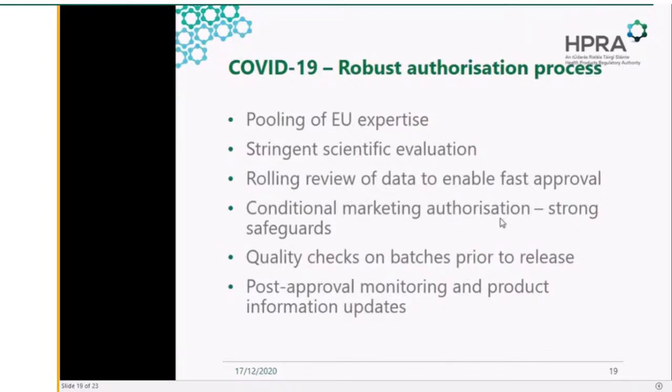The authorization process for COVID-19 vaccines is robust. There is pooling of EU expertise. There is stringent scientific evaluation. There is a rolling review of data to enable fast approval. And through the conditional marketing authorization, there are strong safeguards in place. There are quality checks on batches prior to release, and post-approval monitoring and product information updates.